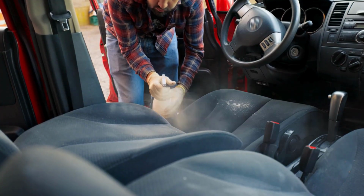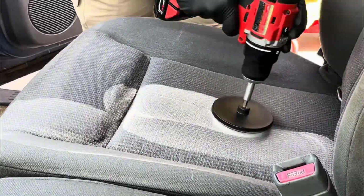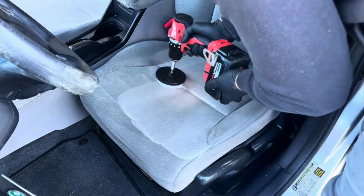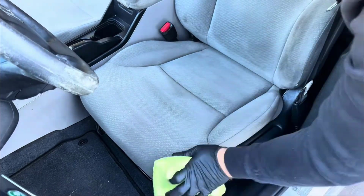Fabric seats can hold onto sweat, spills, and food smells. Use a car upholstery cleaner, or make a mix of warm water and mild soap. Gently scrub the seats and then dry them completely to prevent mold or damp smells.